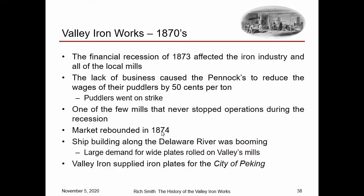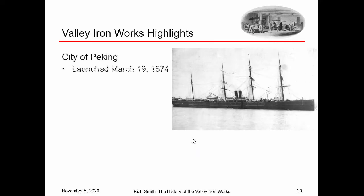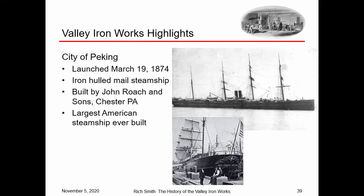In 1874, the market rebounded, mostly driven by shipbuilding along the Delaware River from Wilmington to Philadelphia. There was a large demand for wide plates rolled on Valley's mills because they were the widest. And during this period of time, Valley Iron supplied iron plates for the ship City of Peking. This was a large steamship that was launched in 1874. It was built in Chester, Pennsylvania by the John Roach shipyards. It was the largest American steamship ever built and was second in the world only to the British vessel called Great Eastern.